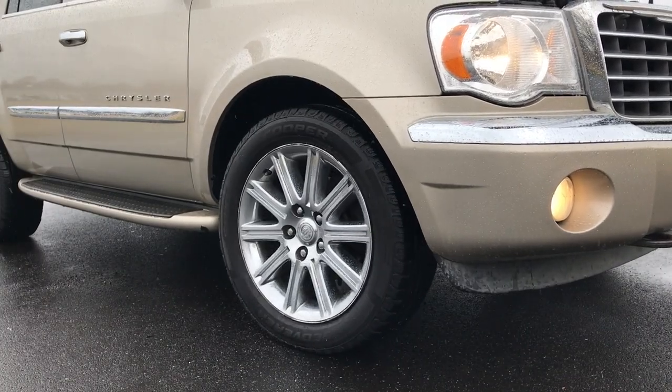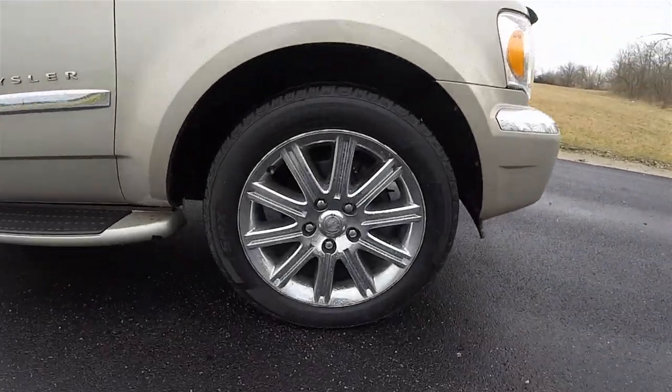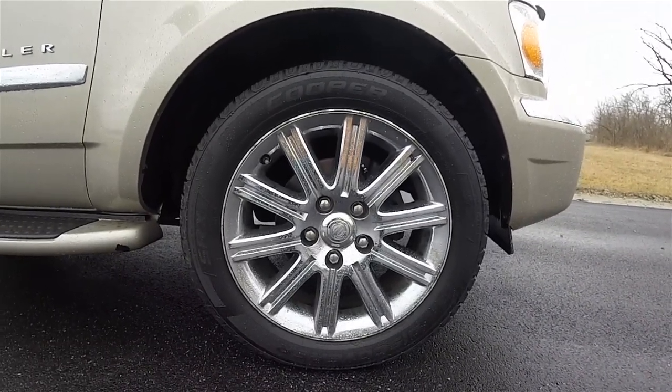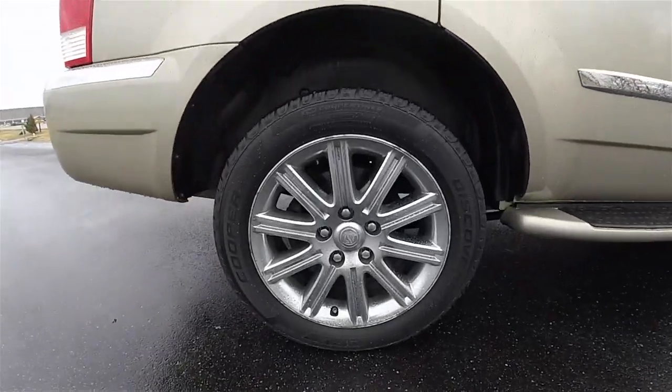Steering is power assisted rack and pinion with 20-inch 10-spoke chrome clad cast aluminum wheels with Cooper Discoverer 265/50 R20 all-season tires. Brakes are four-wheel disc brakes with ABS and electronic stability control.